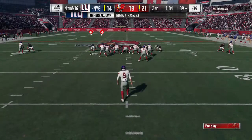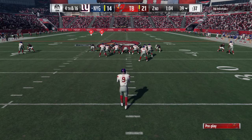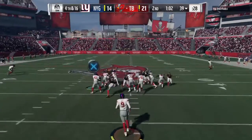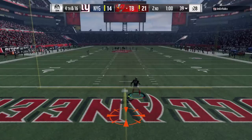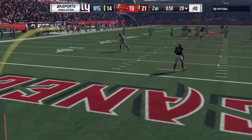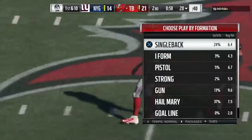Here's Brad Wing now to punt it away on 4th down. He steps into this one, and this is a rocket. Yeah, that is much too long. That's into the end zone for a touchback.